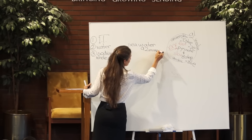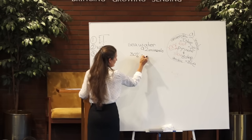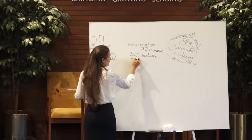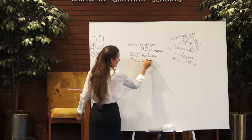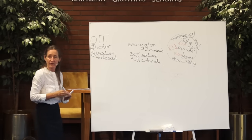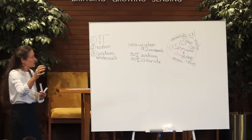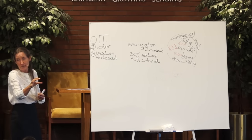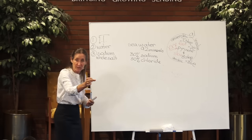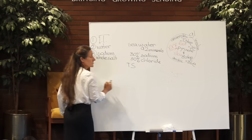Of those 92 minerals, 30% is made up of sodium, and 50% is made up of chloride. Now, because they make up the largest amount of the minerals in the seawater, the first crystals formed when the water is evaporated from seawater is sodium chloride. And so what man does is he scoops that up, bleaches it white, puts aluminium with it so it runs freely. There's your table salt. And your table salt is a dangerous salt.